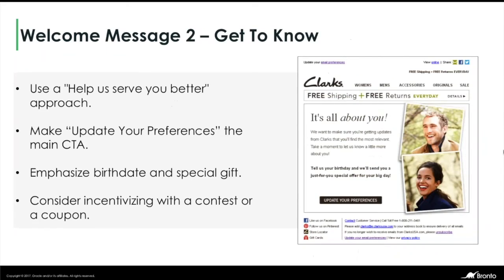So moving on to message 2, this is the get to know message. They're saying it's all about you. And here they're using a help us serve you better approach. Again, offering the option to update their preferences. That's the main call to action here. And emphasizing to add their birthday so that the brand can send them a special gift. Most people love free things, especially on their birthday. And here you can also consider incentivizing with a contest or a coupon if that fits your brand.